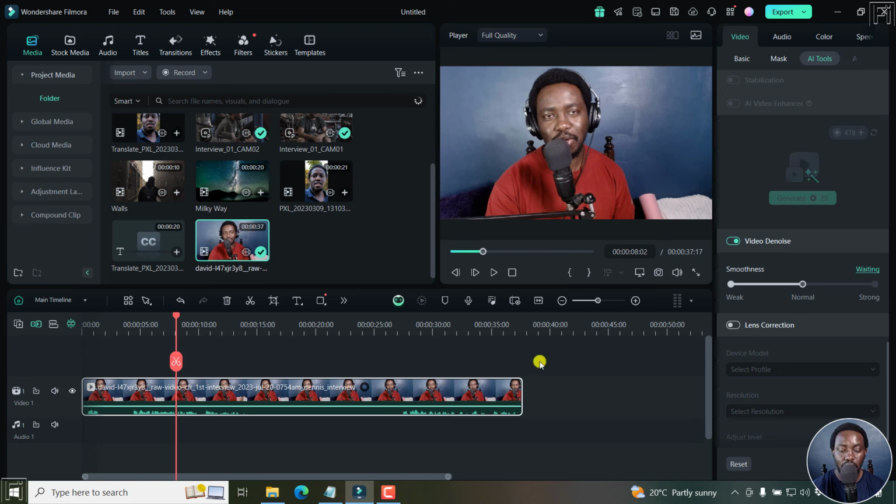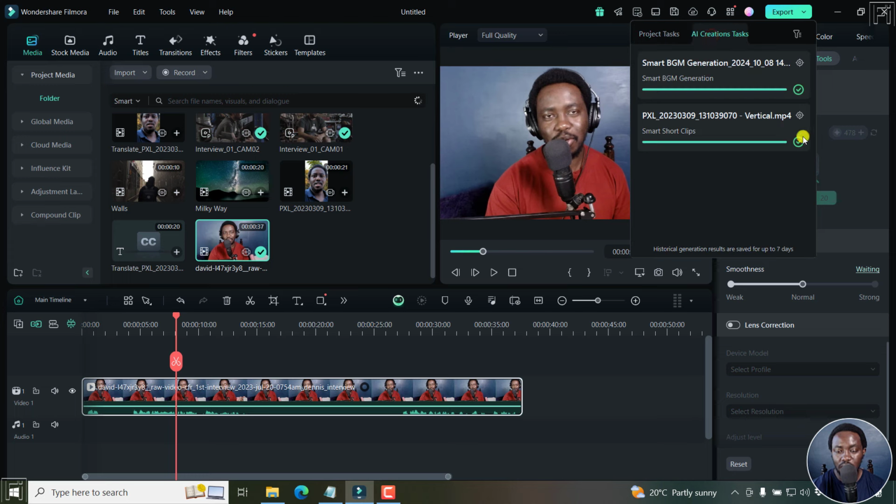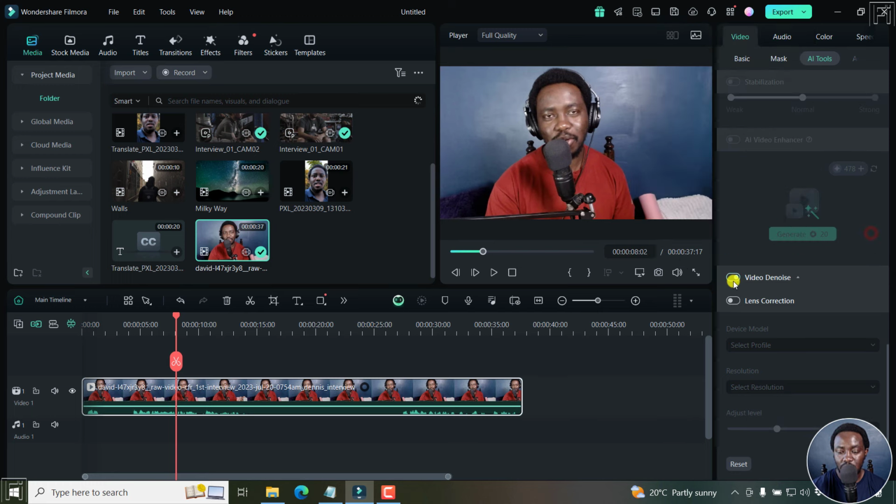So remember, most of these things are AI powered and they need to take some time to generate, but that is one of the effects. And you can see it's waiting to do that. And you can see from the project tasks, the different AI creation tasks we've done: smart shot clips, smart background music generation, and I'm almost sure this is also waiting to do the same. So I can actually undo that because I'll do an in-depth tutorial on that particular feature.